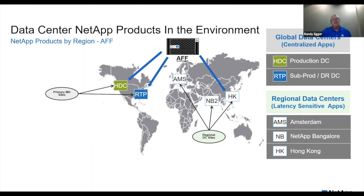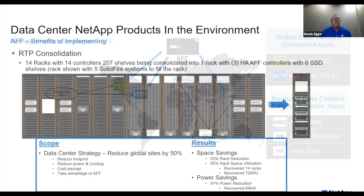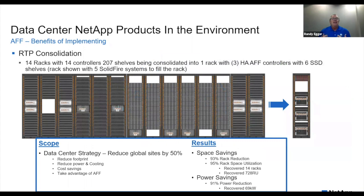So All Flash, this is probably one of my favorite slides. This is a 14-to-1 rack consolidation. You get the same type of capacity, but with much greater speed and capability of the All Flash systems. This is actually what was going on in RTP and goes on in all of our data centers when we consolidate. Those 14 controllers and 207 shelves and all that stuff, that's a lot of power.